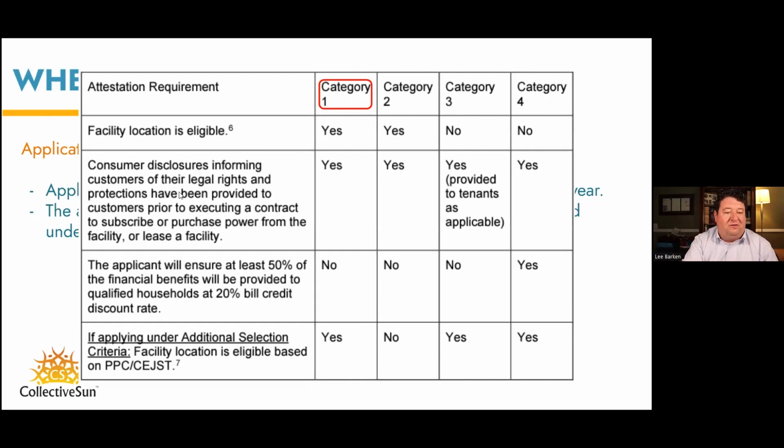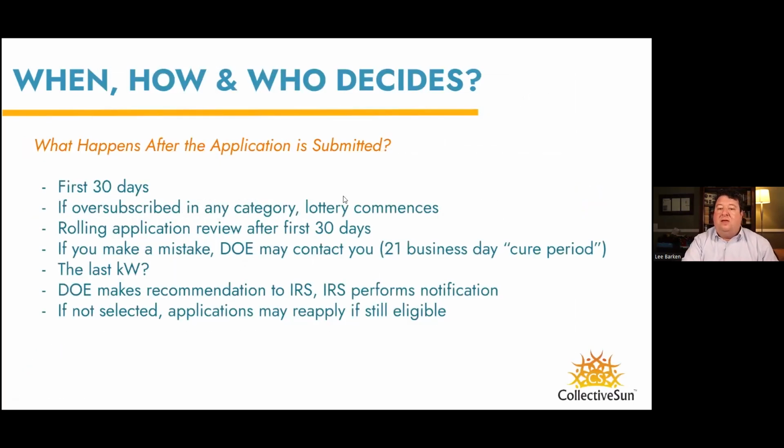Disclosures, all of these consumer protections, yes, everyone's going to have to do those. I mentioned under category 4, the community solar bucket, that at least half the benefits have to go to a qualified household, and they have to have this 20% bill credit. Well, that's only category 4, so don't worry about that if you're category 1. And then again, these additional selection criteria, the A-listers, if you're qualifying under that second pathway of the geography, then you have to prove that you're in one of those geographies. All right, so, wow, a lot of documents, a lot of attestations.